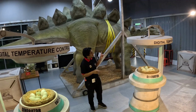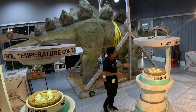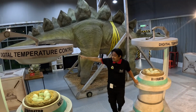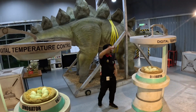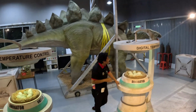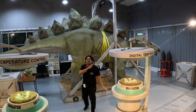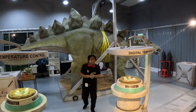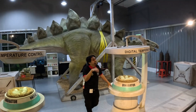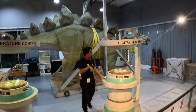This dinosaur lived in the late dinosaur era itself. It is quite big, around 8 to 9 meters long, 6 to 9 feet tall, and up to 3,100 kilograms. Even though it's a big dinosaur, the Stegosaurus actually has one thing that is really small: its brain only got the size of a walnut. So making it one of the dinosaurs with a really low IQ.